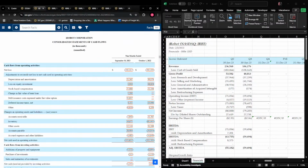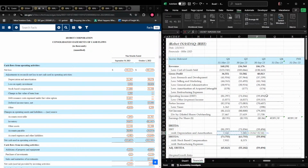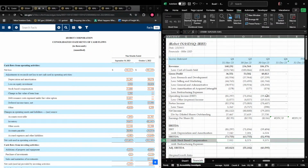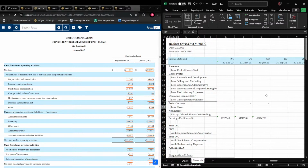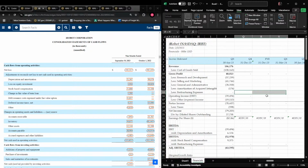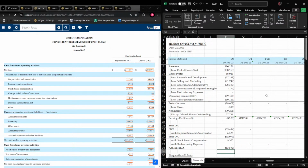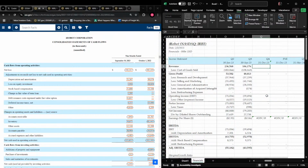Again, D&A, go all the way down. We have 21 million. Now we're going to do minus sum, take the last 2 quarters, right? Subtract from the last 2 quarters. Same thing for stock-based comp. No restructuring charges yet. They're coming, believe me. Cool. All right. Sense checking all that, making sure I got all of it.